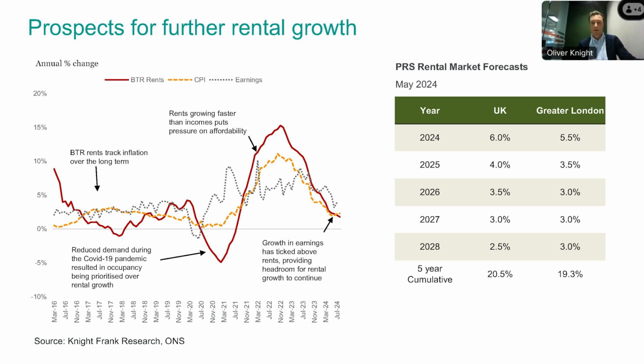You'll note from the chart that is down quite considerably from those double-digit or record highs we were seeing in 2023. But what we're seeing at the moment in the rental market when it comes to rental growth is really a return to more sustainable levels of performance following those recent double-digit increases that we saw coming out of the pandemic.